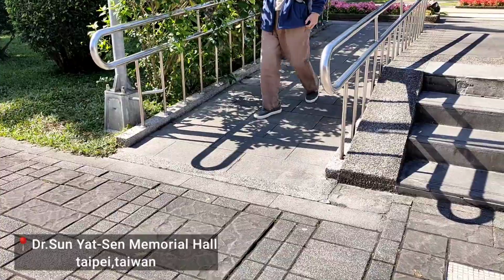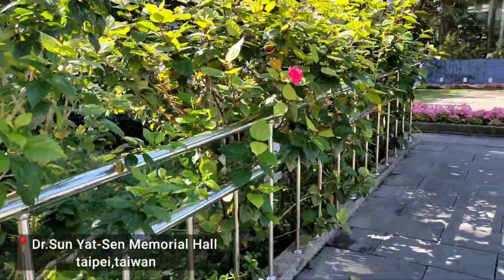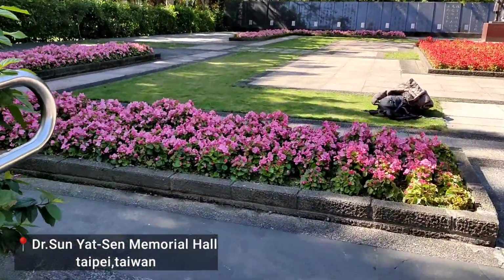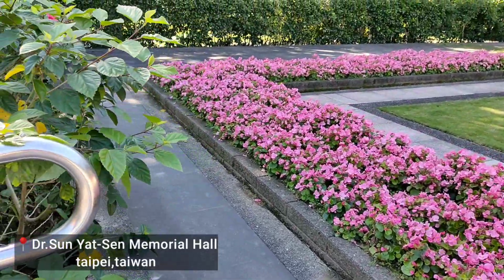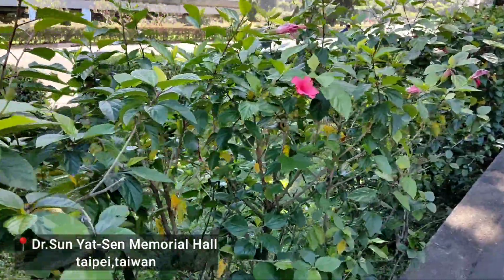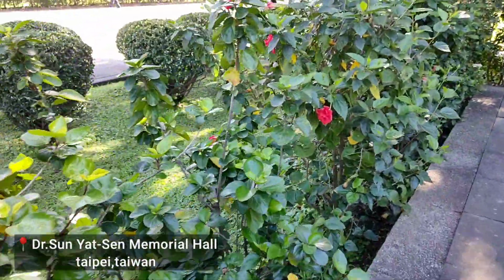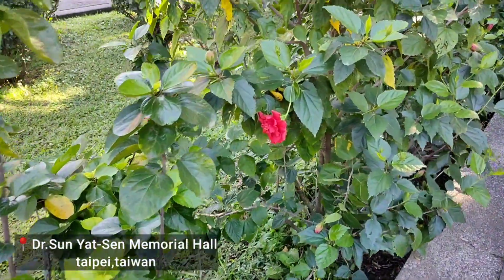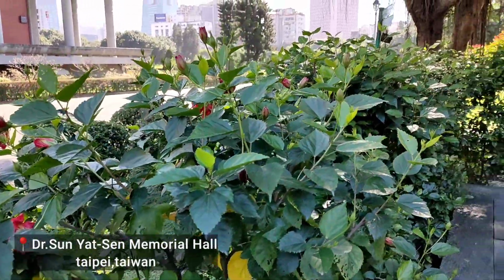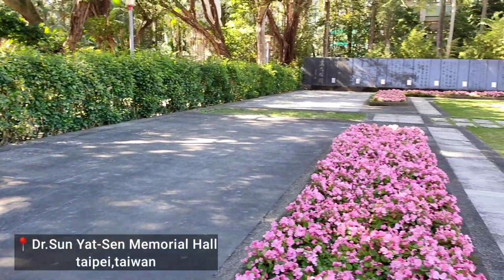And then I will just tour you around a little here. This one, actually, the gumamelas, a lot of variety. Last time I went here, there were a lot of flowers, but now only this. And this time it's winter time here in Taiwan, so pretty cold.